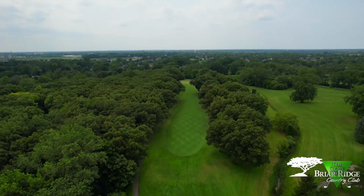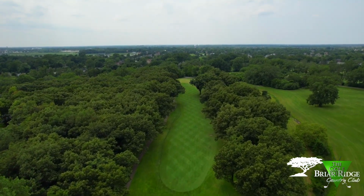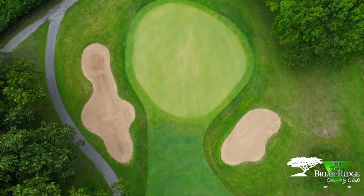Hole number 7 on the red course is probably the most challenging hole on the course. When we were talking earlier about tree lined, it does not get any more tree lined than that. I mean, you're shooting down Hogan's Alley right there. It's a great shot, great hole.